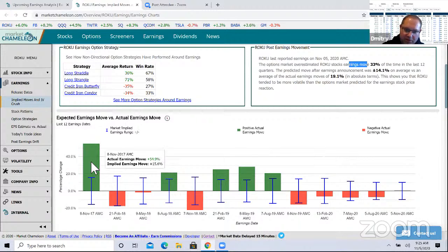And here's that big move right here. November 8th, 2017, after the market closed, it reported earnings and was up almost 55%. That compares to the straddle that was pricing in a 15.6% move. So you can see here, very choppy.